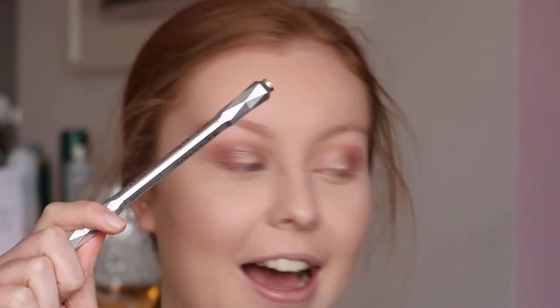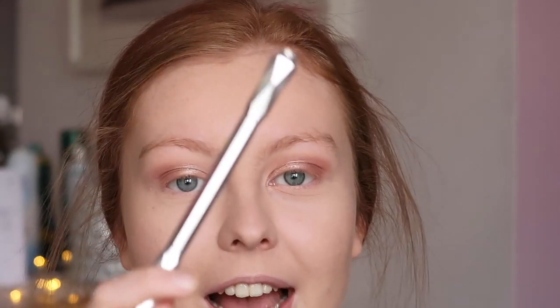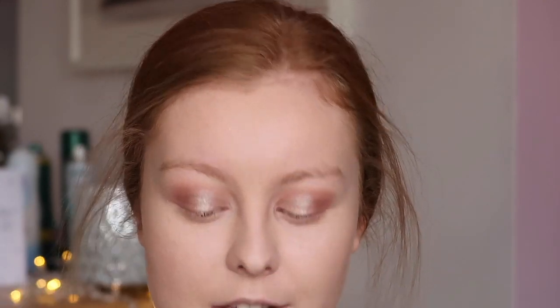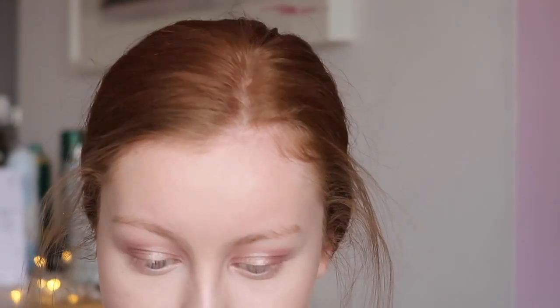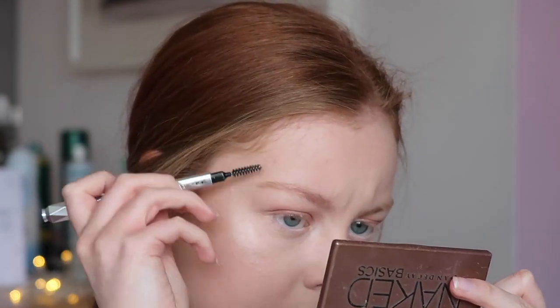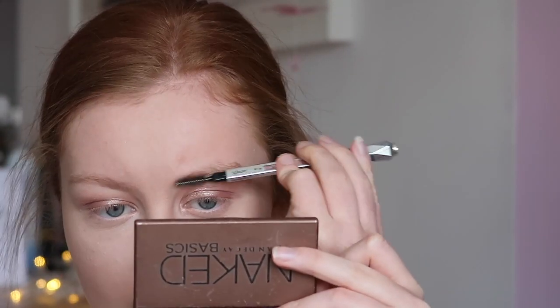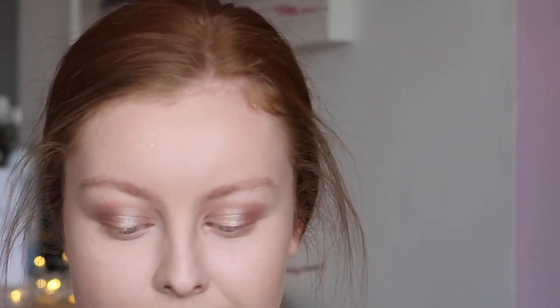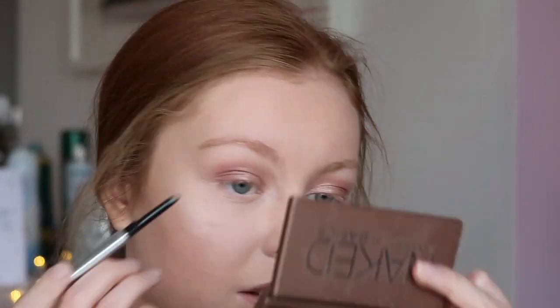Now, brows. Okay, I'm going to use, oh, this is new, I've not filmed with this. You know how I said my other one was running out? I got a new one. So this is the Goof Proof Pencil by Benefit in shade 2. So I'll first just go over my brows with the spoolie end. Yeah, these really need done. I love these brow pencils, honestly.